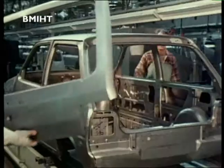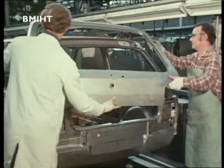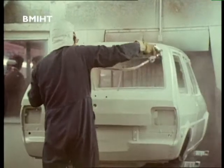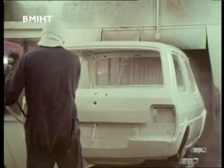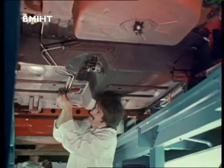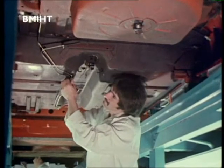Money was allocated to build a further 70 vehicles for the continuing test program. But the extensive proving vehicle build meant that the production engineers and quality experts had an even greater opportunity to check the proposed manufacturing techniques, assembly sequences, and inspection procedures.